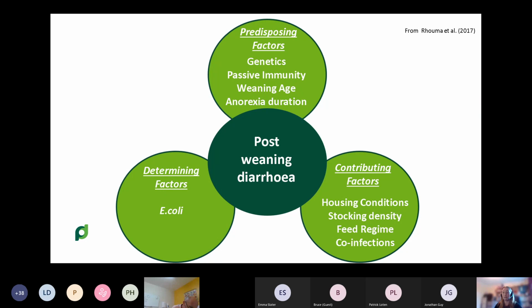So that could be things like different types of genetics, passive immunity. So if we're talking about colostrum access on the sow, weaning age, we know that's a big one. If we're weaning piglets at a younger age, we know that their gut is more immature at weaning, and therefore they are more susceptible to issues. Anorexia duration. So we're talking about essentially the period post-weaning when those piglets don't eat. The longer that is, potentially the more at risk these piglets are going to be of post-weaning diarrhea.